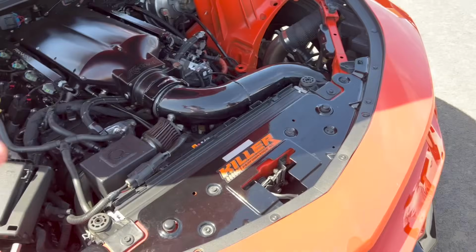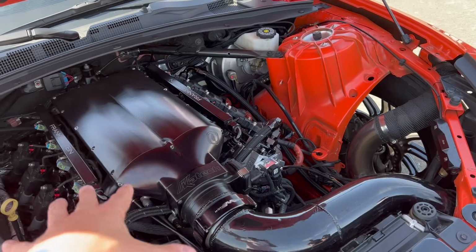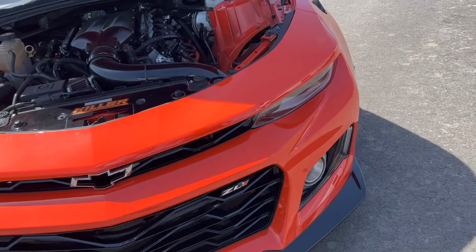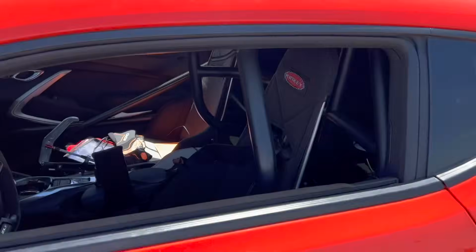Nothing's changed on Nemo like we've been saying on the previous videos. It's still got the old engine, old turbos. This is 3 going on 4 years on this combo now. So it's an old combo, but it still performs flawlessly. But we do have the new rear end setup and some weight taken out the inside. Still very much full interior in here.